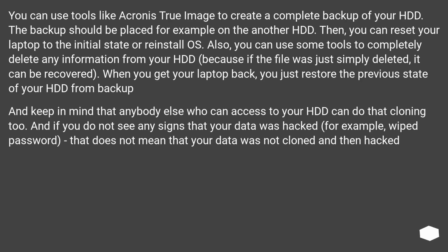And keep in mind that anybody else who can access your HDD can do that cloning too. And if you do not see any signs that your data was hacked, for example, a changed password, that does not mean that your data was not cloned and then hacked.